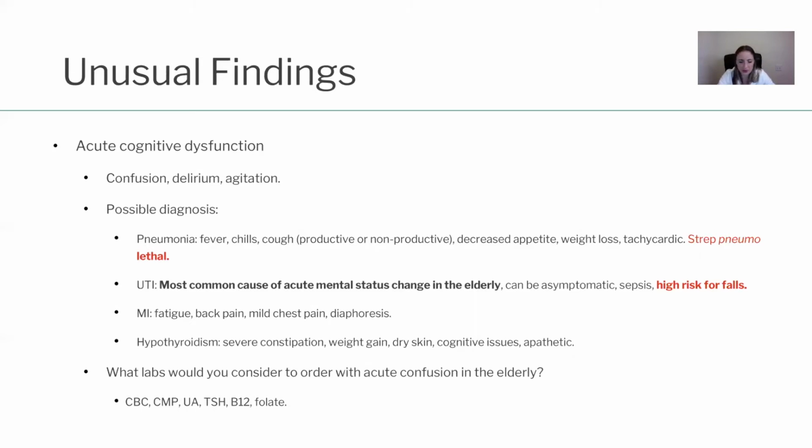Make sure you review the respiratory system lecture that I have, where we talk about the differences between the community acquired pneumonia versus the young pneumonia. Well, in this case, strep pneumo is lethal. That is why we vaccinate our elderly with the pneumococcal vaccine, right? The PCV13 and the 23, we've got to make sure they have those in their system.